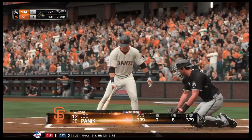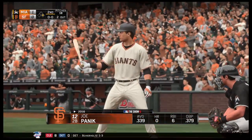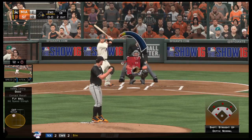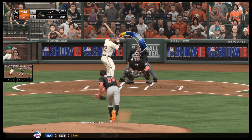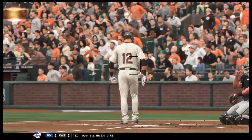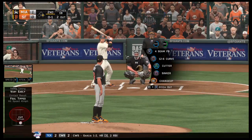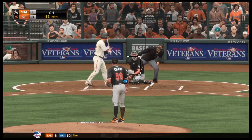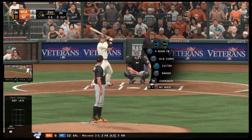Batting 7. Joe Panik will dig in now. He's got that average up over .330 to begin the ball game. And he's off to the start we all expected. I think he'll be right up there on the leaderboards at the end of this season. A runner on first with 2 away. Off-speed pitch in the dirt as he takes it for a ball.